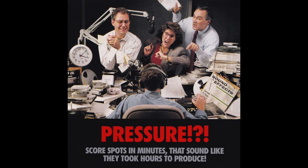FirstCom, first again. Introducing from FirstCom, the Sound Designer production and scoring library. The Sound Designer is guaranteed to relieve production pressure. Now you can do it fast because you'll find the tracks you need instantly.